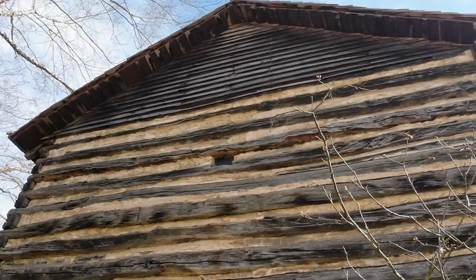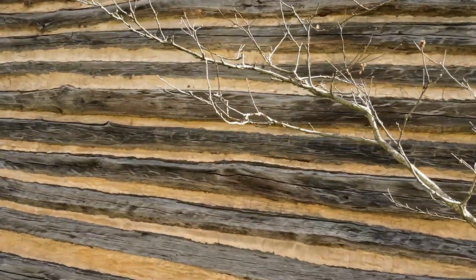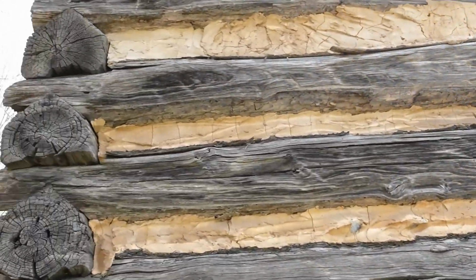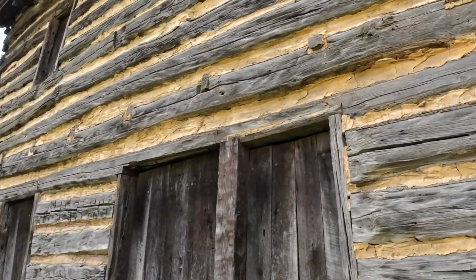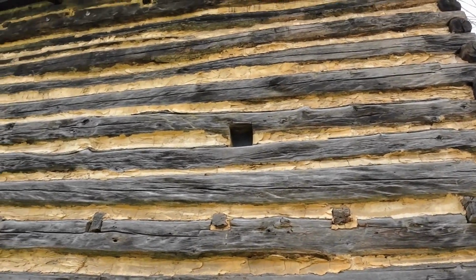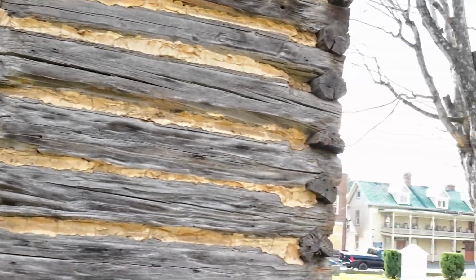It says this building was moved intact. Usually most of these old log houses like this, when they're moved, they're disassembled. The logs are numbered and then reassembled on site. But this one's a little different.